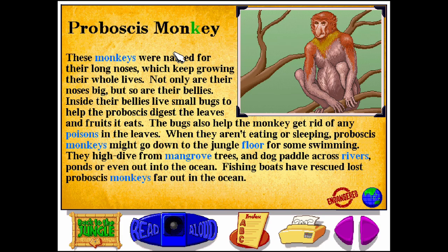Proboscis monkey. These monkeys were named for their long noses, which keep growing their whole lives. Not only are their noses big, but so are their bellies. Inside their bellies live small bugs to help the proboscis digest the leaves and fruits it eats. The bugs also help the monkey get rid of any poisons in the leaves.